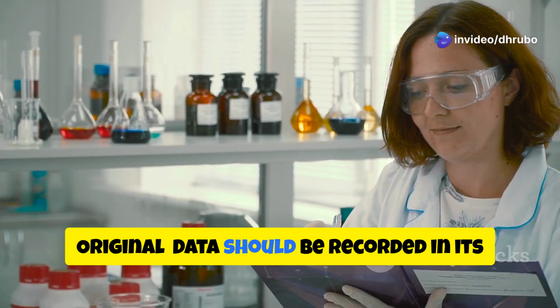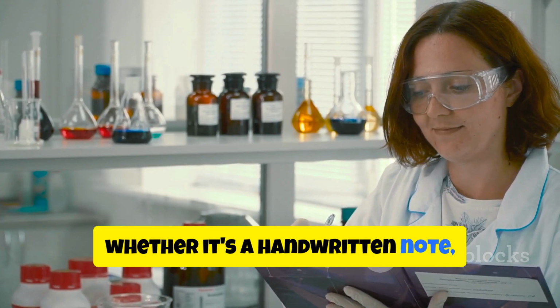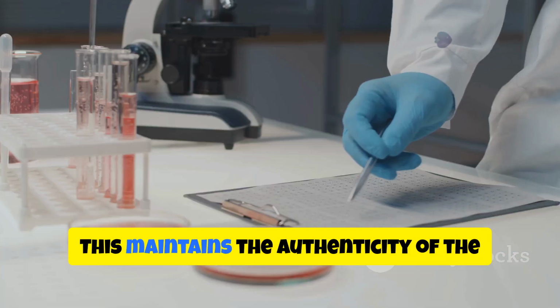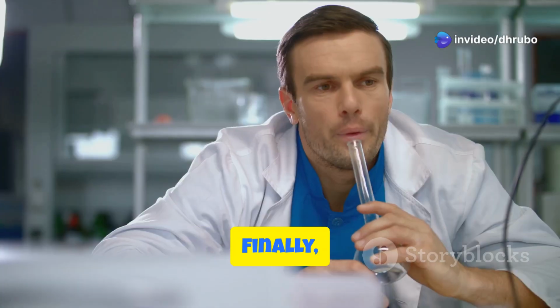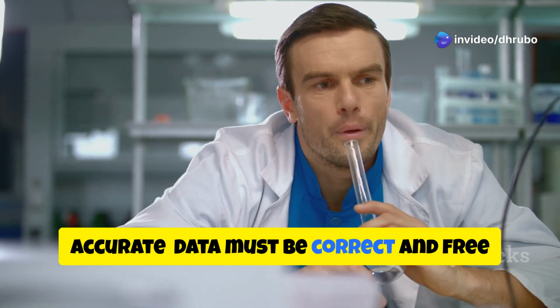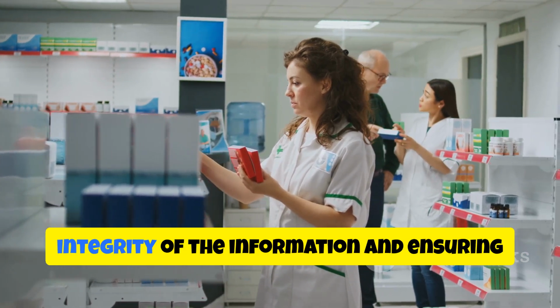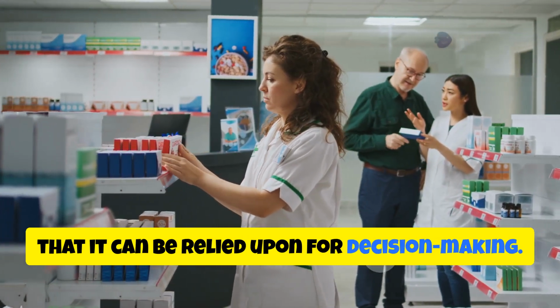Original data should be recorded in its original form, whether it's a handwritten note, an electronic entry, or a direct instrument readout. This maintains the authenticity of the data and prevents tampering. Finally, accurate data must be correct and free from errors. Accuracy is paramount in maintaining the integrity of the information and ensuring that it can be relied upon for decision-making.